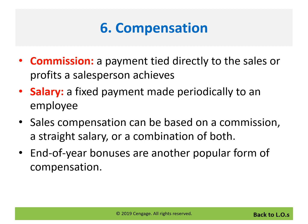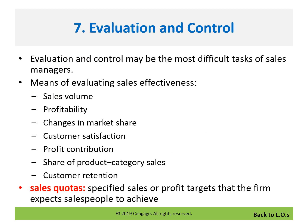A salary is a fixed payment made periodically to an employee. A straight salary plan gives management more control over how sales personnel allocate their efforts, but it may reduce the incentive to find new markets and land new accounts.